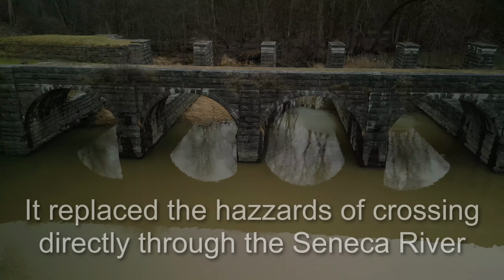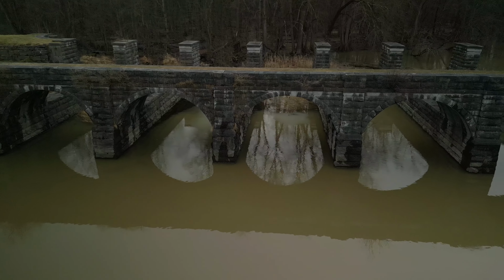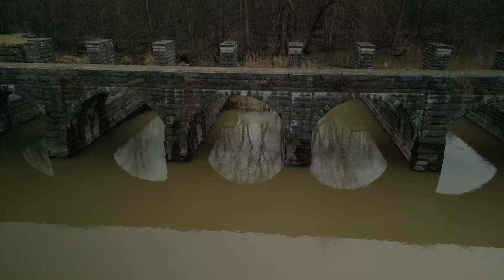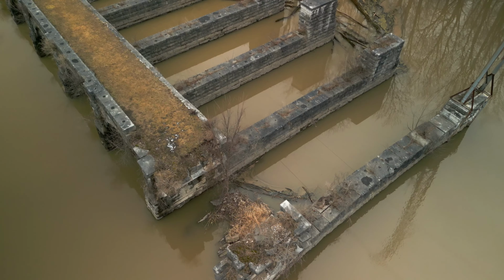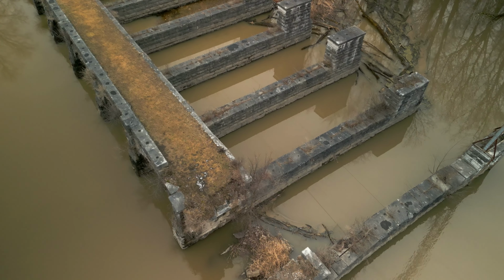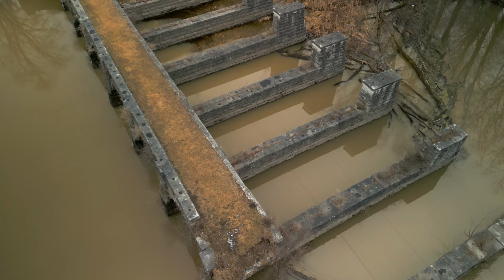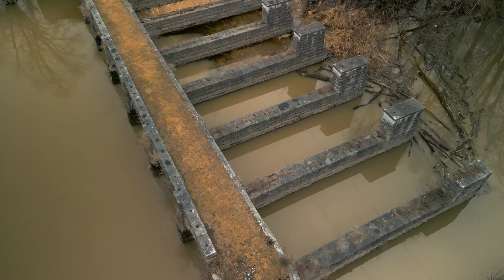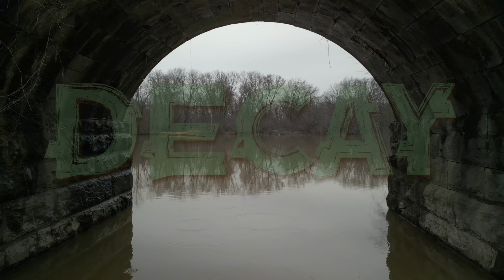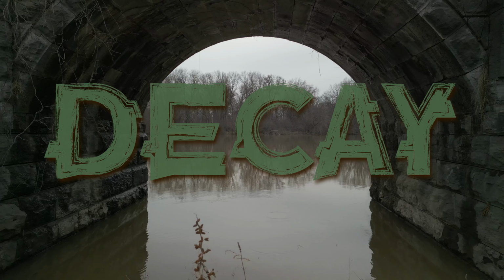It replaced the hazards of crossing directly through the Seneca River. You could cross over it instead. Its ruins remind us of the great engineering that was accomplished in the 19th century here in the United States.